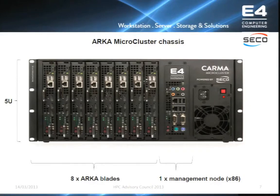So how is this small box made? It is a 5-unit box, but it can also be desktop. You just turn it, and you have 8 blades and a management node, a front-end node. Actually, it is really a microcluster. It also comes configured like a microcluster.